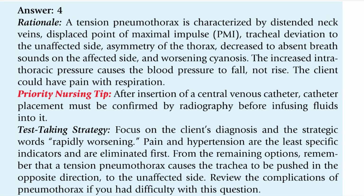Answer 4. Rationale. Tension pneumothorax is characterized by distended neck veins, displaced point of maximal impulse (PMI), tracheal deviation to the unaffected side, asymmetry of the thorax, decreased to absent breath sounds.